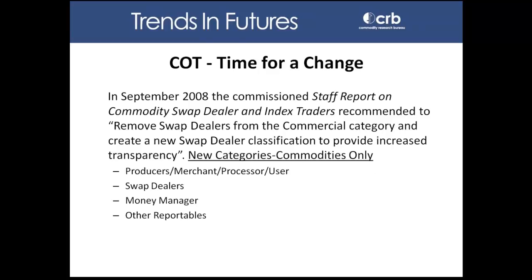Now in September 2008, a decision was made to remove swap dealers from the commercial category and create a new swap dealer classification to provide increased transparency. And this is important. The new categories: producers, merchants, processors, and users. And who are these people? Those are the original commercials.